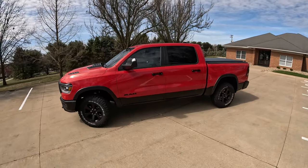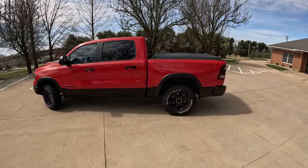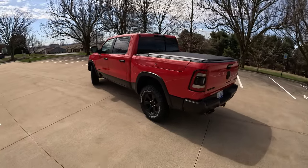Guys, what a treat this has been this week. Such a cool looking truck.